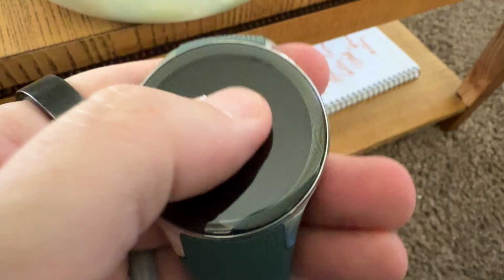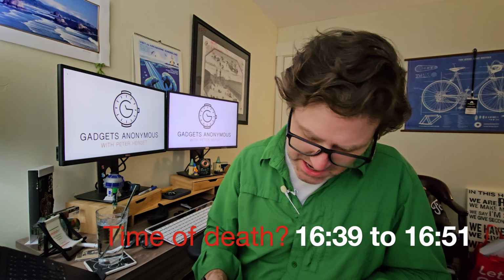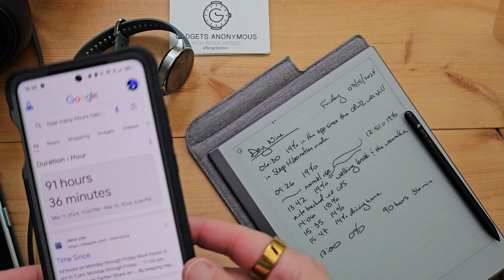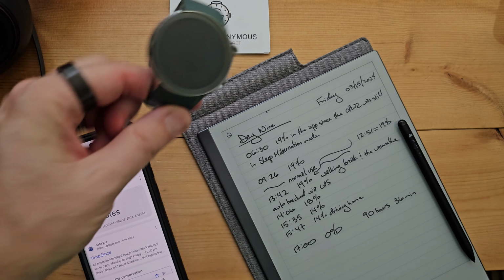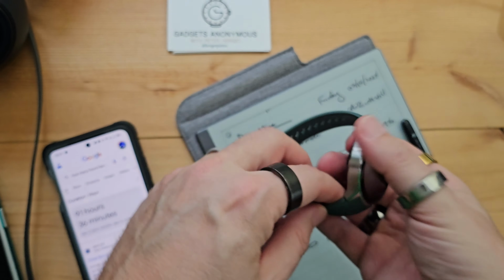So time of death, I'm going to estimate it at 1700, 0%. There, it's official. That's my estimate. Let me do some quick math with the help of Google. It was close, really close. About 90 hours, but that was with power saver mode. Time of life is going to be 1837.